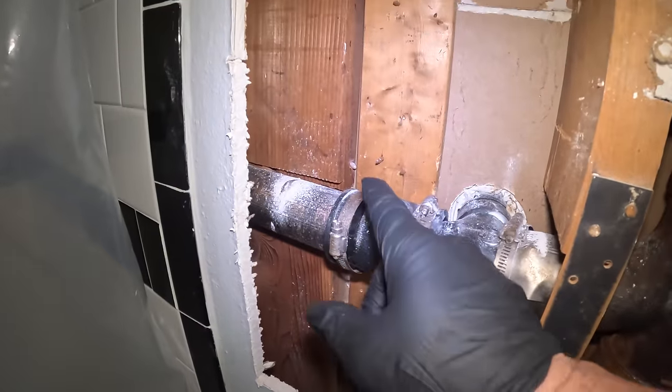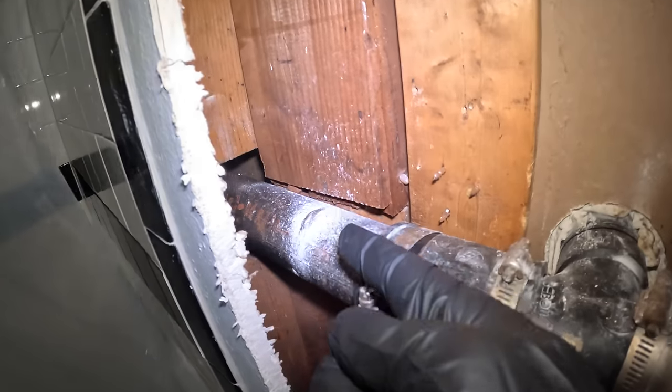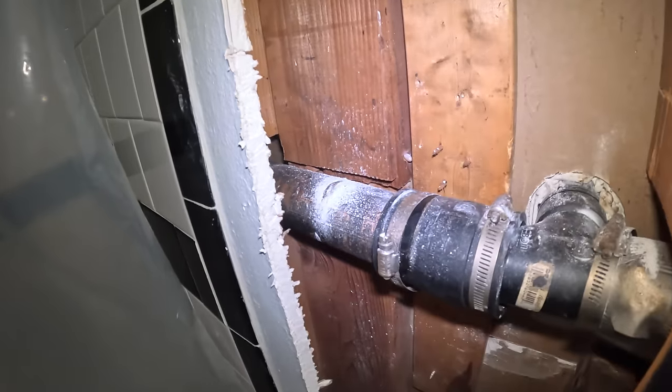Bigger breakdown. Oh yeah, inside there. Yep. See inside that wall cavity? Question is, where do we open? All right, so what we're gonna do now is disconnect this, and we're gonna run a camera inside this pipe and see where that next break is. It's gonna be super interesting.